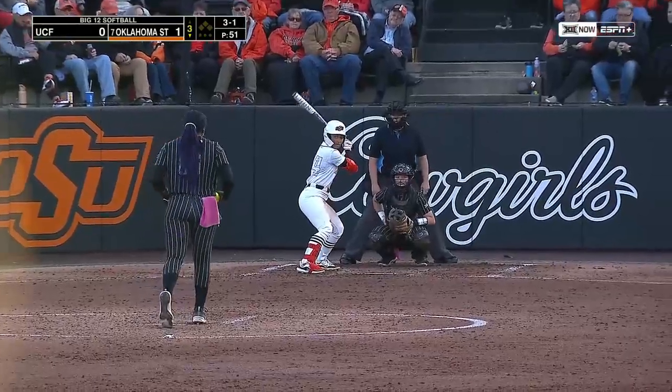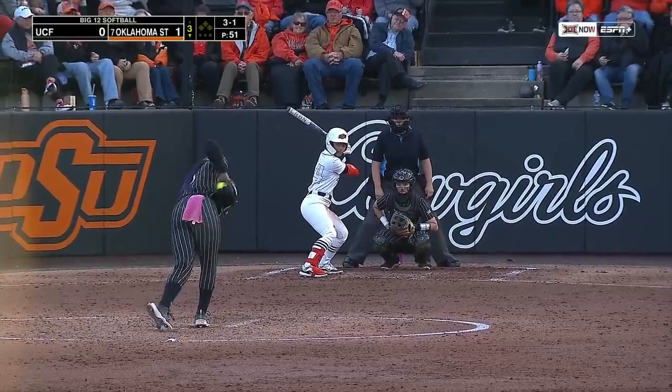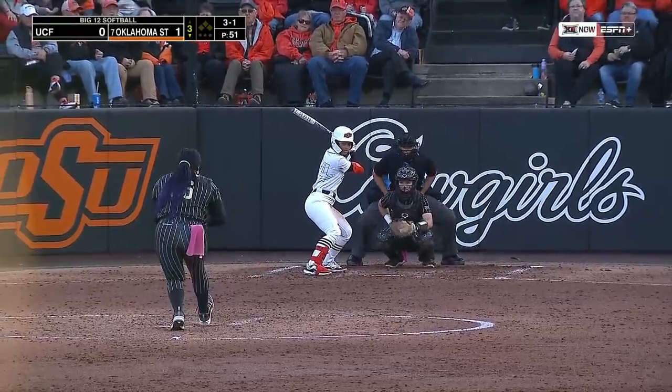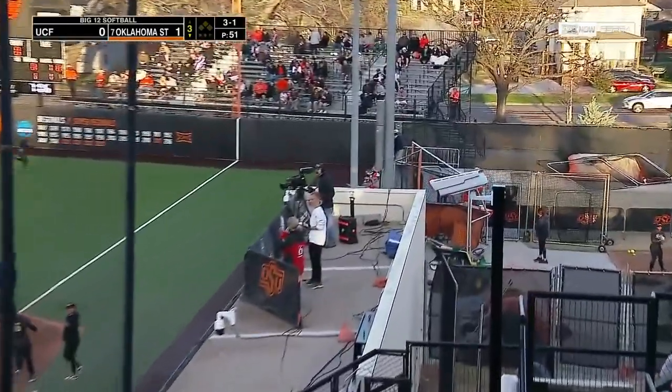It's an intense game so far. Both pitchers seem to be kind of having their way. It'll be interesting as they go through the second time, like you mentioned. That's an off-speed, fouled off.